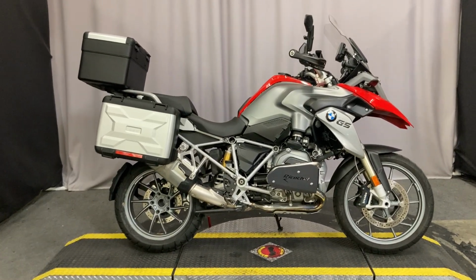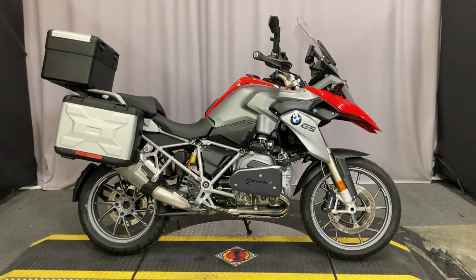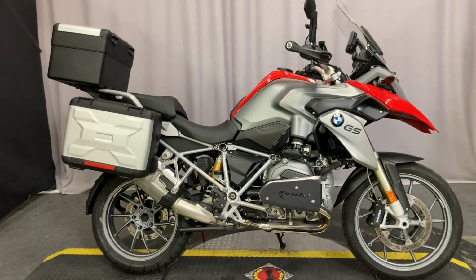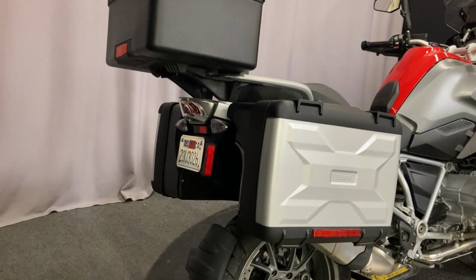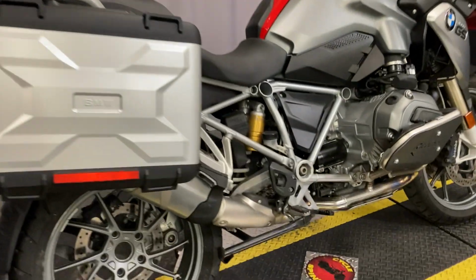We're at Biggs Harley Davidson in San Marcos, California, and we're looking at a 2014 BMW GS1200. This bike is loaded. It has everything. We have the big hard cases, the big top case.